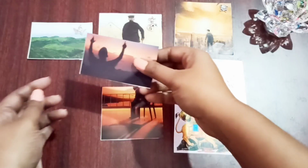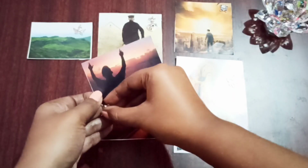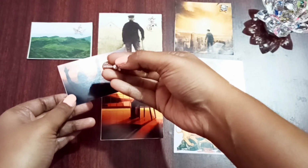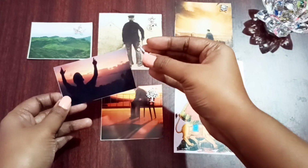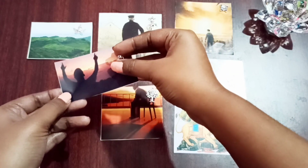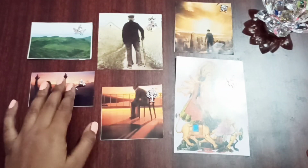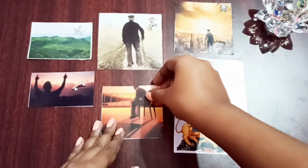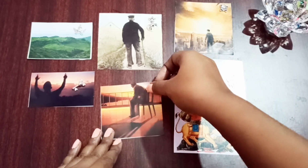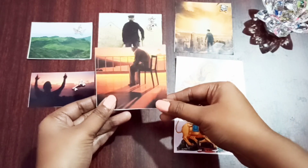This person is lifting up his hand, and along with that we have this key. So if you're attracted to this picture or to the charm, you can go for this pile number 1. So whichever pile draws you the most, you are attracted to it without much thinking, and you know that is your pile. You can select more than one also.